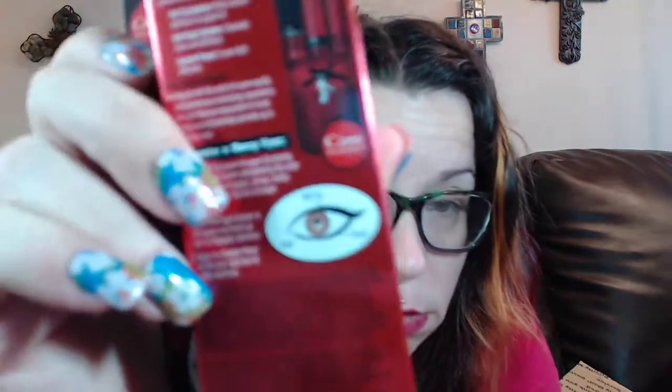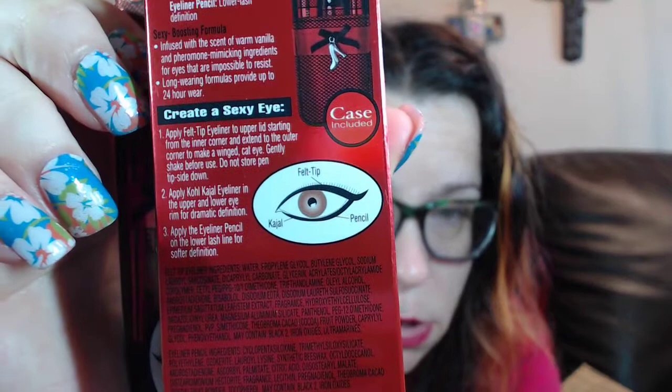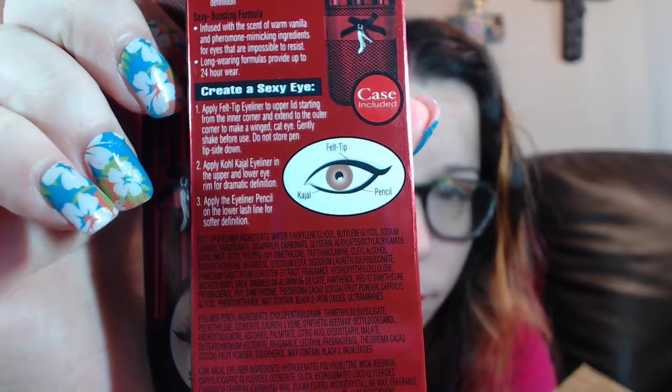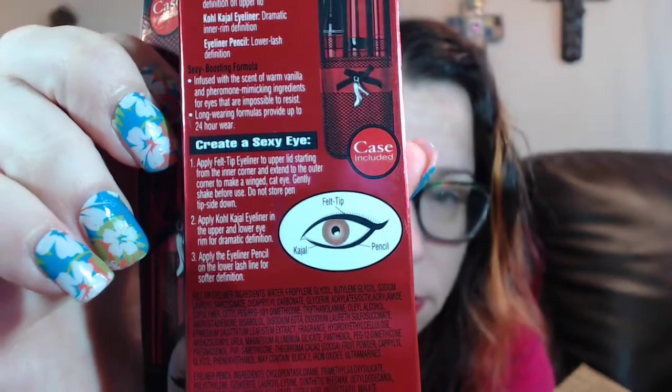What does it say? Can't see with these glasses on. Black. And it's got this cute little case. I'm not going to open this right now, but it's really adorable. Oh, and they show you how to create a sexy eye on the back. There are directions on how to use the three to create the sexy eye.